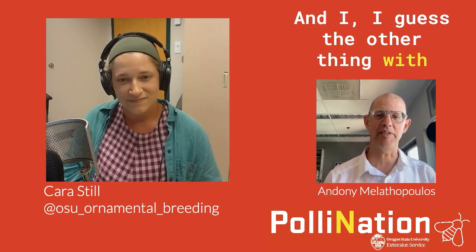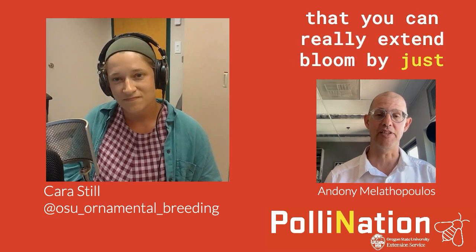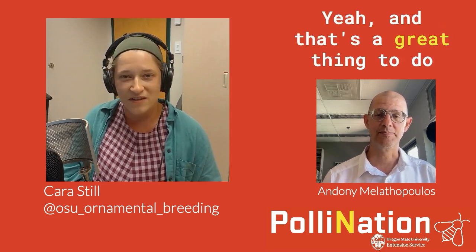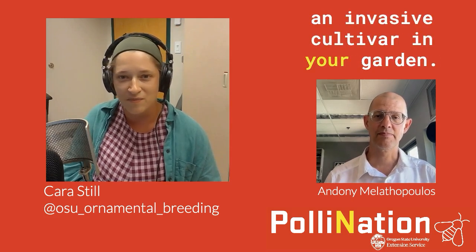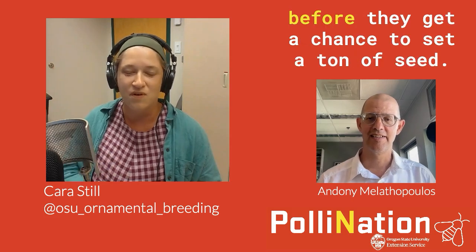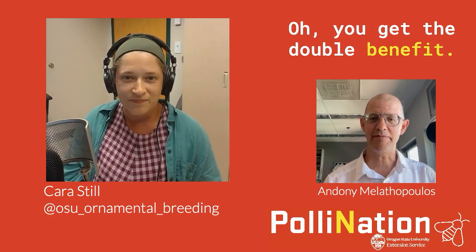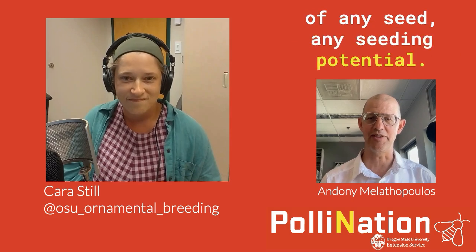Okay, well, that's really great. And I guess the other thing with butterfly bush is it is deadheadable. You can really extend bloom by just trimming off the flowers as soon as they start to senesce a bit. Yeah, and that's a great thing to do if you're concerned about having an invasive cultivar in your backyard: just deadhead before they get a chance to set a ton of seed. You get the double benefit. You get extended bloom and you get rid of any seeding potential. Wow, that's great.